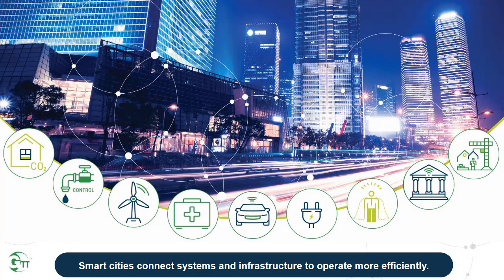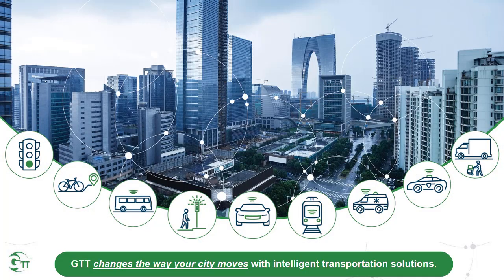So, definitely a challenge. But if you think about the smart city space and how GTT fits, we fit right in the center with transportation. As you look across the city, there are multiple modes of transportation for moving people and moving goods. But in the end, where we see our role in the smart city is really in changing the way the city moves with intelligent transportation solutions. That's not only on the vehicles, but also on the infrastructure side, with those traffic signals and traffic management centers, the folks that are dictating how goods and people move throughout the city. We need to be able to bridge both sides.